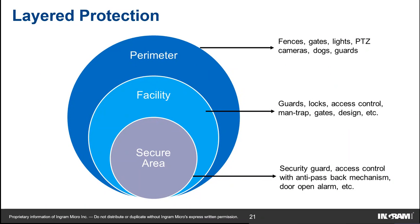You will have a defense in depth approach even in physical security. You should have layered protection, as in you will have perimeter protection, facility protection, and a secure area. Think of this as a data center, wherein you will have an outer layer with fences, gates, lights, cameras, dogs and guards, for example. Once you enter the primary gate, there will be a secondary one, wherein you will have locks, access controls, and man traps, which will prevent multiple people from entering, and other design measures that will be in place for facility protection.